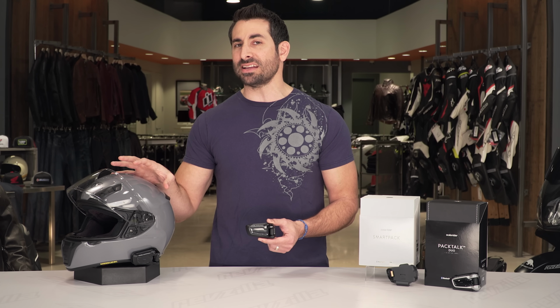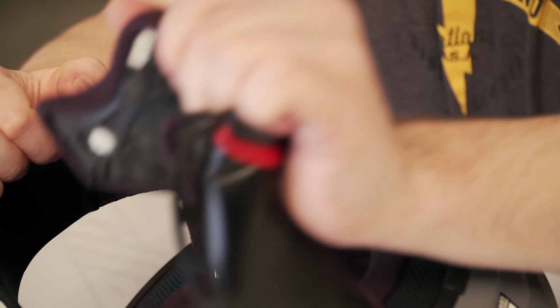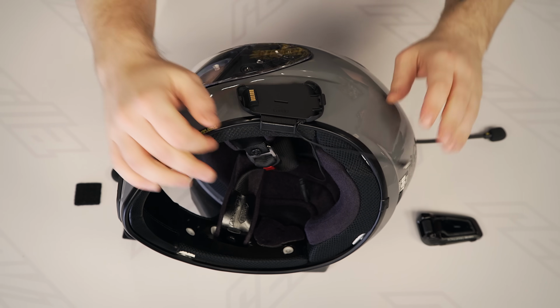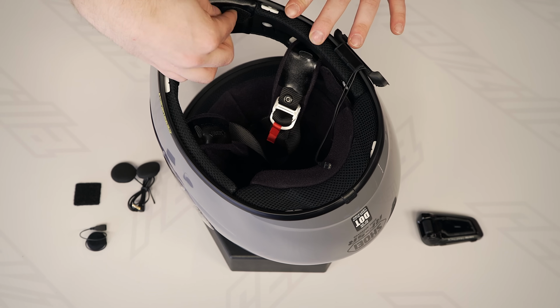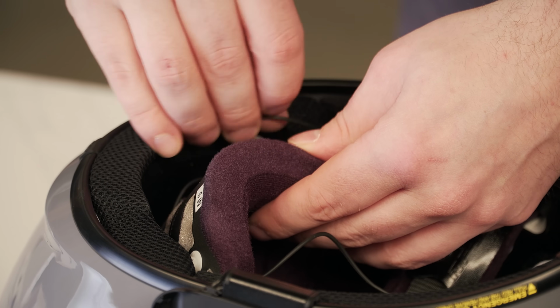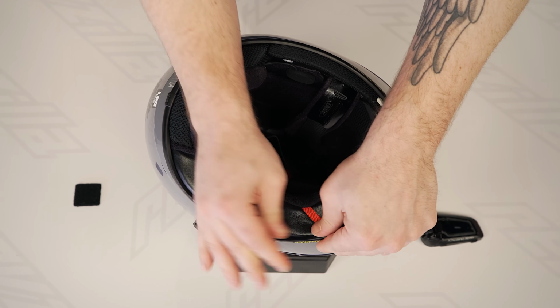Now, when we dive into the install side of things, it's a simple install, the same as the FreeComm one we started the video with. 15 to 30 minutes for a beginner. You have to route some wires. It's a clamp or a sticky mount. The only thing to keep in mind is that because these speakers are really industry leading from a size, sound quality, and volume standpoint, they're a little bit bigger. So make sure you do have room with them.